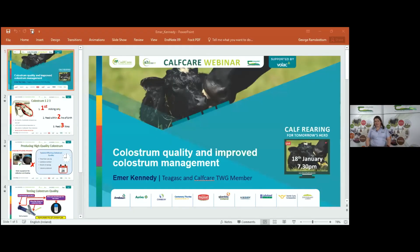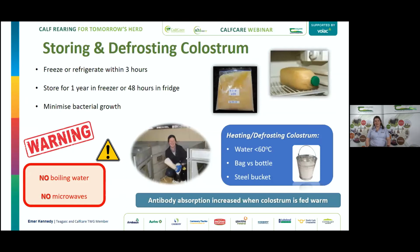Good evening, everybody. Colostrum and hygiene. To me, these are the two key factors which are going to keep your calves healthy for the coming spring.